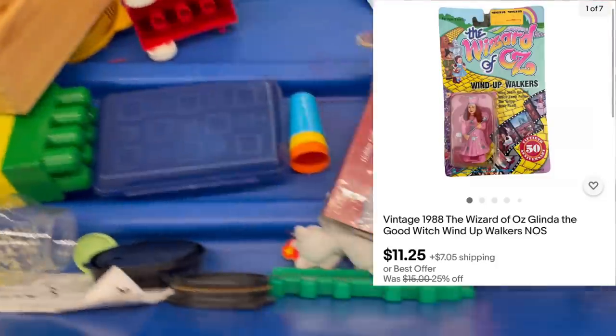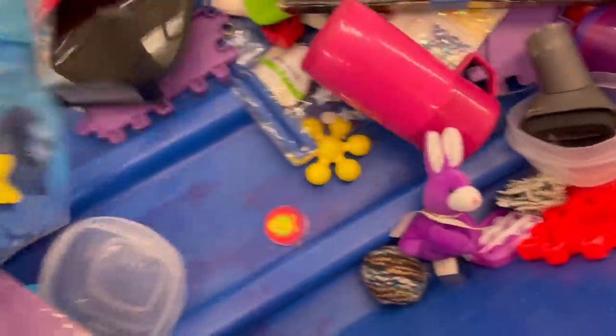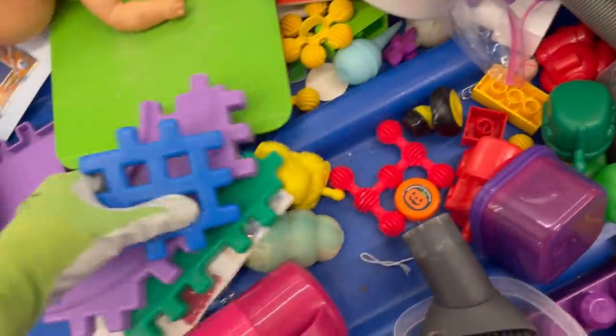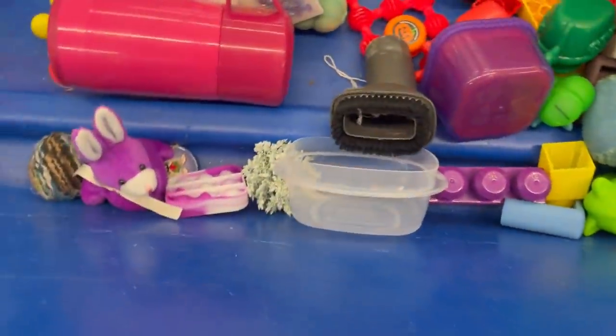I picked up this little Wizard of Oz. It's vintage, so it didn't end up comping out very high, but it's a new old stock vintage item, and I love vintage toys, so I went ahead and grabbed that. Still digging these out. I do find some more stuff, so I'm gonna pull up comps as I find them. I'm sorry, not comps, my listings. They are actually my eBay listings.